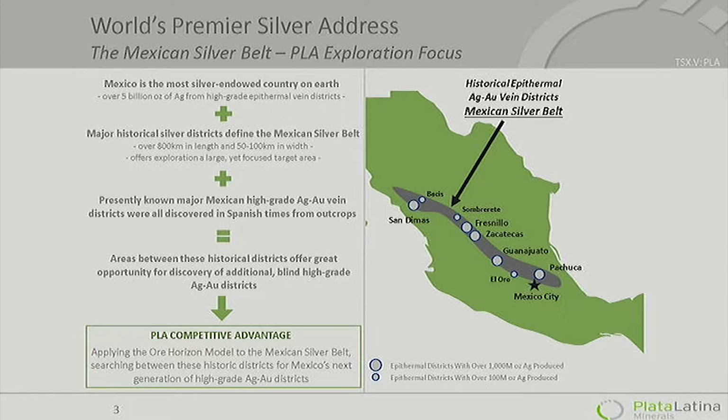I'm going to talk today about the Plata Latina strategy and the geologic concepts behind it, and the discovery that we have made with these concepts and strategies. Plata Latina is in the business of looking for silver, and obviously the best place in the world to look for silver is where we are, in Mexico. Most silver-endowed country on the earth, has produced more silver than any other country and continues to.